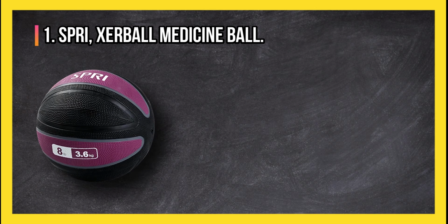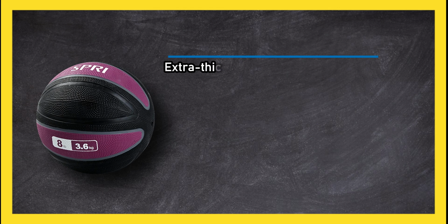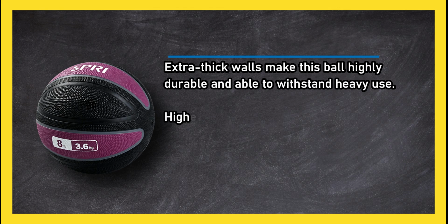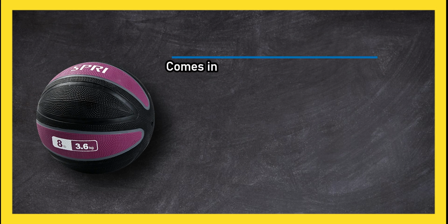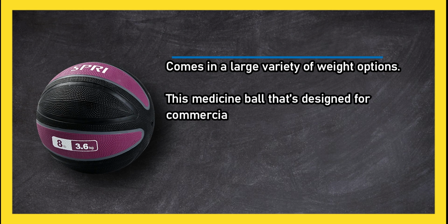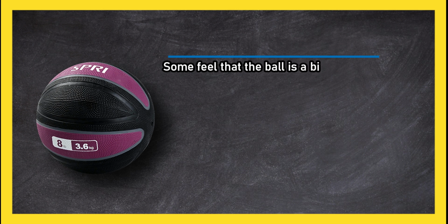At number 1, SPRI Xerball Medicine Ball. Extra thick walls make this ball highly durable and able to withstand heavy use. Higher rubber content provides better bounce. Textured surface is comfortable and provides a secure, even grip. Comes in a large variety of weight options. This medicine ball that's designed for commercial gyms offers superior, durable, professional grade quality. Some feel that the ball is a bit more slippery when it's brand new.